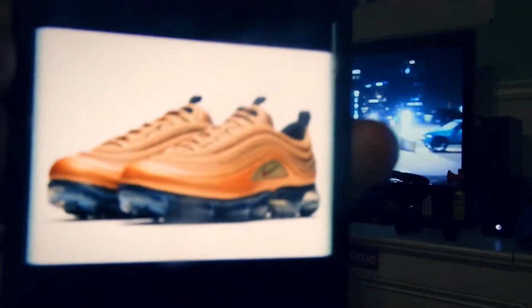I'm not sure. Maybe if I saw it in person, I would change my mind. Maybe I'd like them a lot and think they're fire.